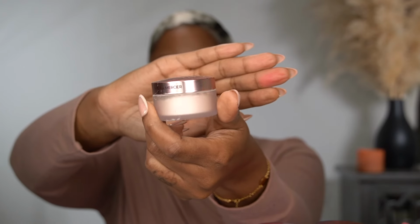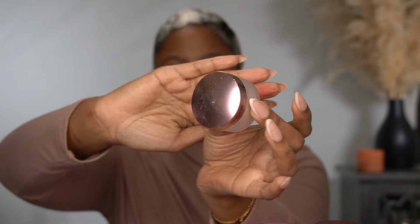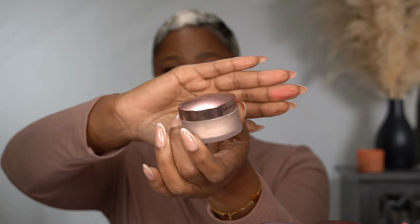So Laura Mercier has launched a new shade in her pressed powder, which is called Rose. Now this isn't the original Laura Mercier powder. This is the Ultra Blur formula, which I love the Ultra Blur formula. I typically wear it under eye, like in the highlighted areas mainly, not really all over. Great powder, great formula. It blends in like butter on the skin, and it gives you a beautiful blurred appearance to the skin, which I love.